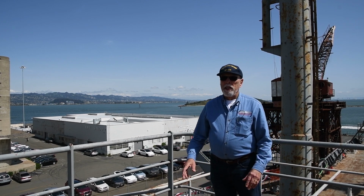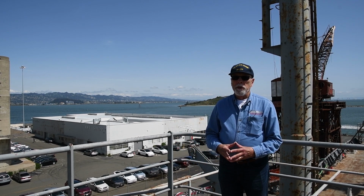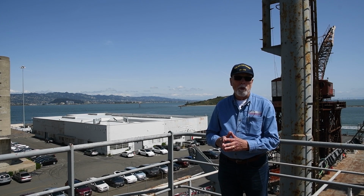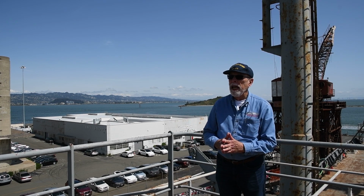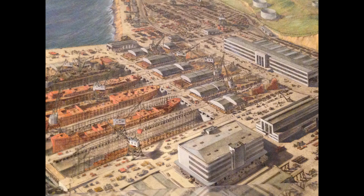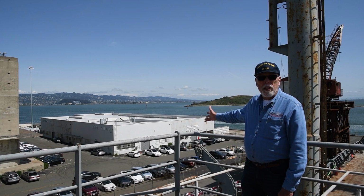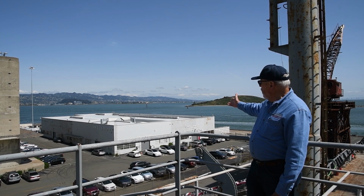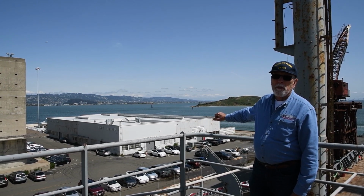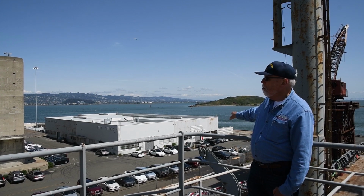We are currently standing on the starboard side of the Red Oak Victory in shipyard number 3, and we're in berth number 5, one of 5 berths in this dry dock. On my right are some original buildings that were actually constructed in 1941 as part of this shipyard, and as you can see, they are still here. The one on my right, the 1-story gray building, contains the paint shop, the rigging loft, and the metal shop.